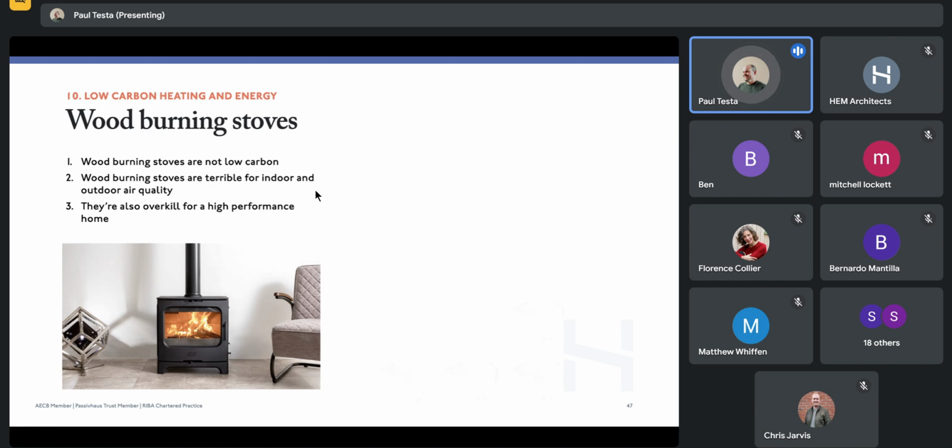This actually came up on LinkedIn again this week. Wood-burning stoves. There's still a common sort of desire for people in their self-builds, and I do understand why. My parents have a wood-burning stove. I do love it, but they are not low carbon.